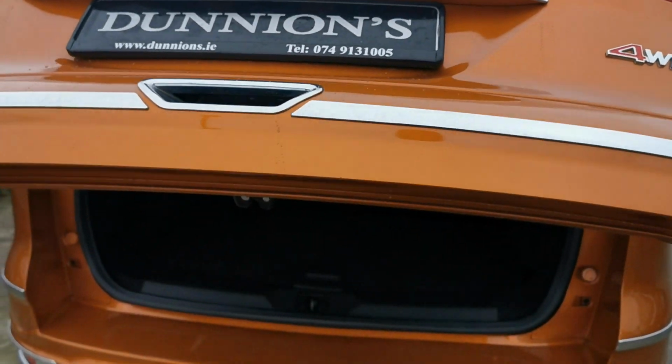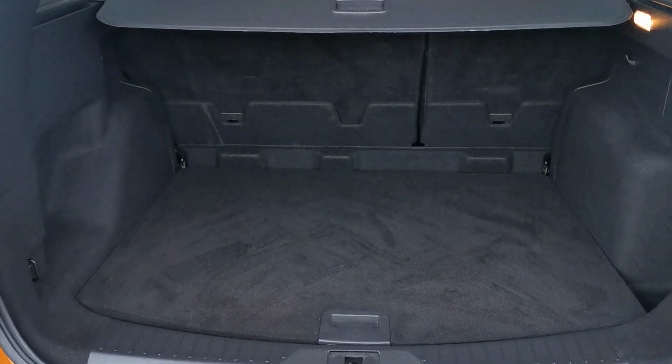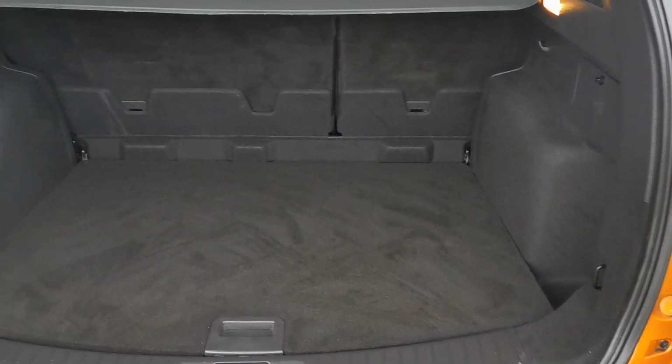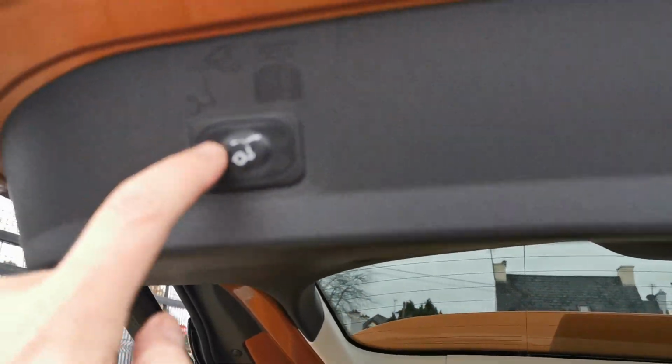Electric tailgate release. Has the push button close.